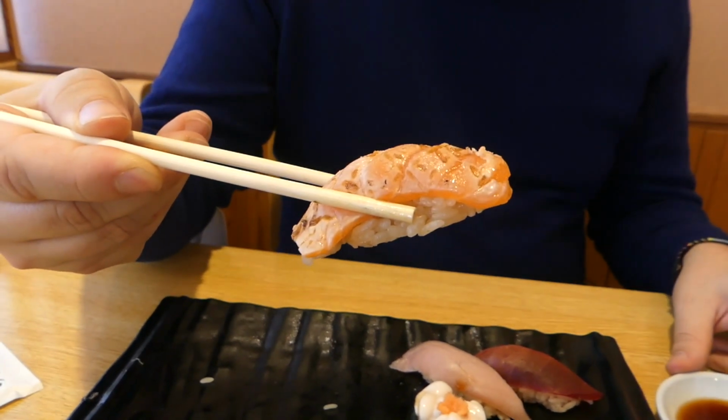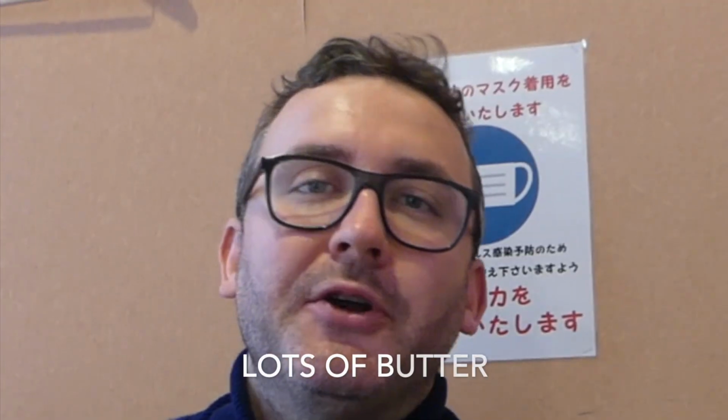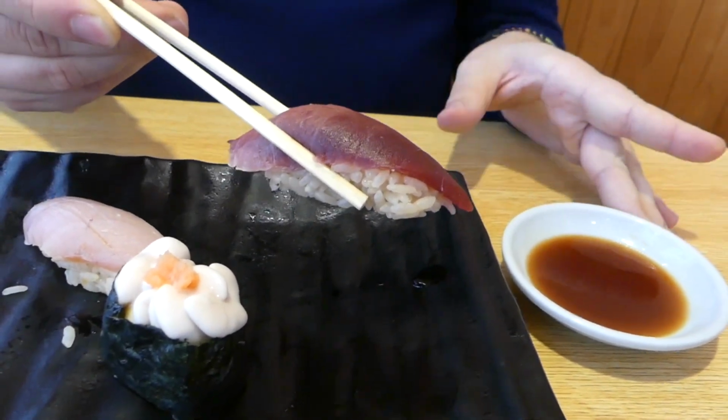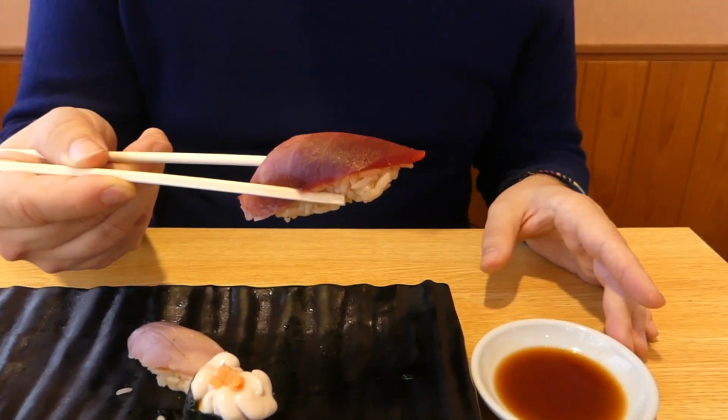Okay, salmon. Buttery, like pure salmon butter. And then a little bit of that smokiness too. This might be, you know, it's pretty dark. It might be a bluefin. I'm not quite sure. Let's dip it in there. Thank you for your service, kind fish, because that was absolutely delicious.